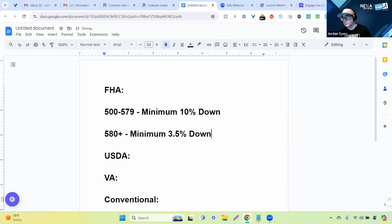Like I've done home loans at a 503 credit score. A few months ago, I closed 3 home loans in the 520s in 1 month. So it is something that if they have money, 10% down, the likelihood is even greater at, let's say, a 560 credit score with 10% down than a 580 with 3.5% down. They look at it as at the 10% mark, it's a big bonus when running automated underwriting for FHA.